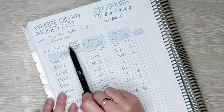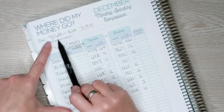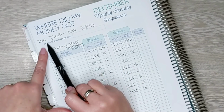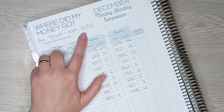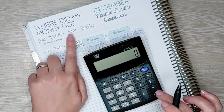So this was not the amount of income we made, whereas this is actual income that we made. So this is the amount of income that we made in November. This is the amount of income that we made in December. So like you can see, it is a huge difference. And November was a really good month for us. We were so excited to have that much to work with in November.